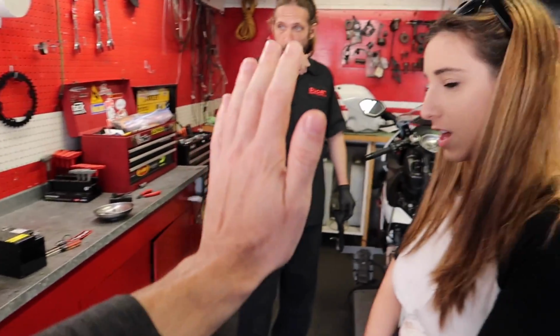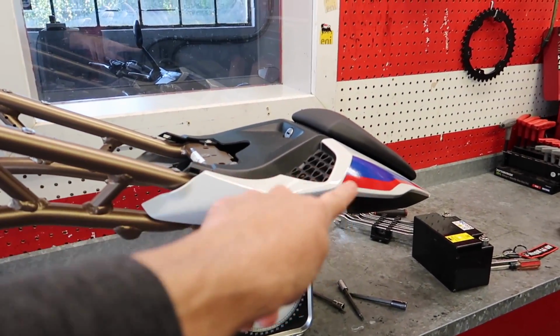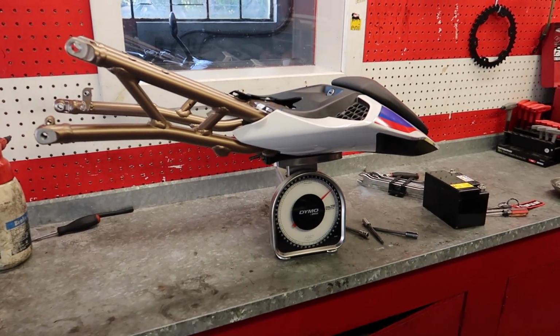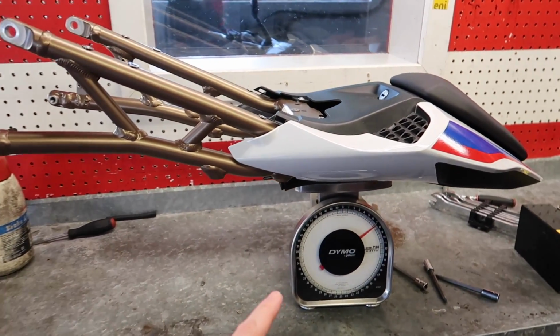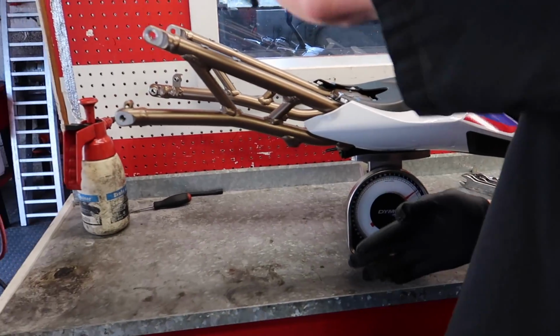Hell yeah, dude. Hey, woo! Saving weight, boys. Cool. Yes, 3.5 pounds, especially up that high. That's the highest point of the bike right there, you know? That's pretty cool. That's stuff that you notice. Freaking amazing, guys. We're already at 26, 27 pounds of weight savings.